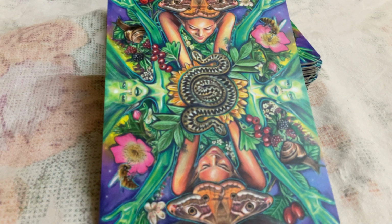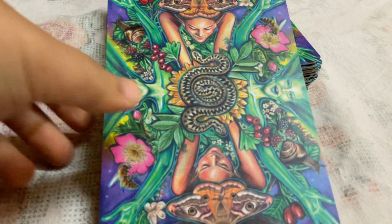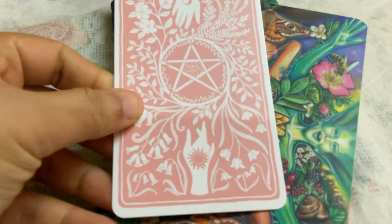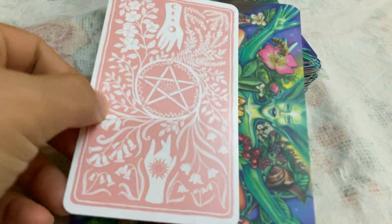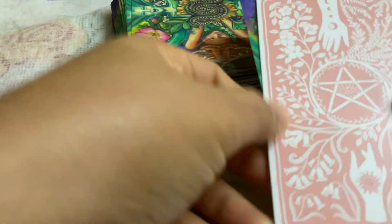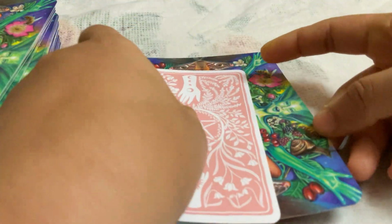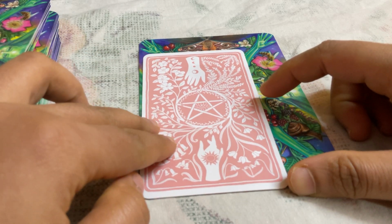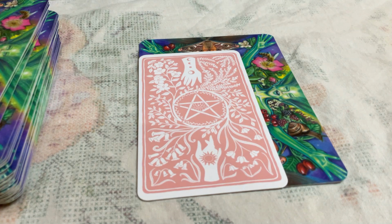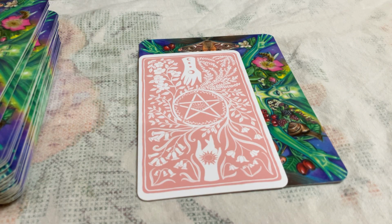Before I get started, I just wanted to show you this. The cards in this deck are humongous. To put it into context, this is my Harmony Tarot, and I do have a flip through of that as well. And this is the normal tarot size. This is the size of the Harmony Tarot, and this is the size of the Everyday Enchantment Tarot. Just look at the size difference. It's crazy!